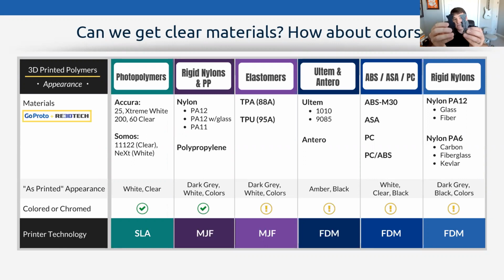You can see the difference there from a finishing standpoint. But we can paint it, we can Cerakote it, we can do all kinds of stuff, and we'll get into that as well on the finishing side. Elastomers is really the same thing as MJF. It comes out of the machine, or as a PA12, it comes out of the machine this color, and then of course this is an elastomer TPU part that we can then dye black.